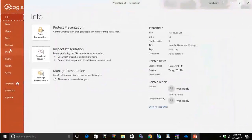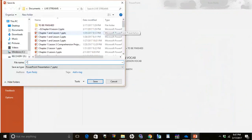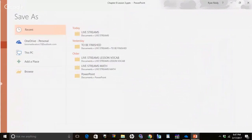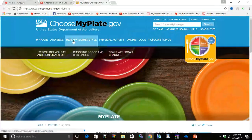MyPlate.gov. We're going to take a look at a plate now, okay? Here's my plate thing. You guys can go on this too. Healthy eating style. Let's see. We're not going to do physical activity just yet. We're going to focus on what we eat. Like how we eat, when we choose to eat.